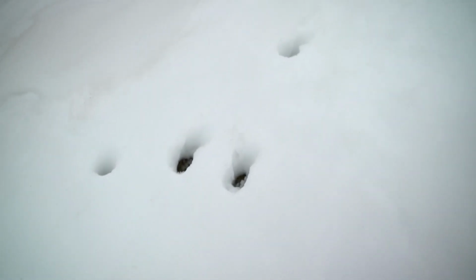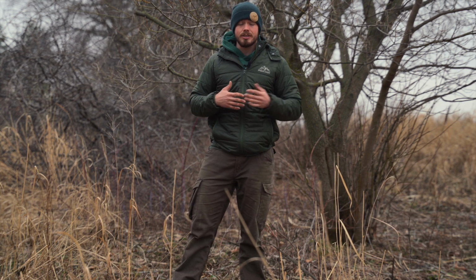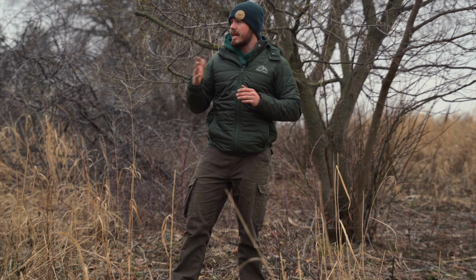So the scouting during this time of the year is invaluable. You have to be doing it. But I like pairing scouting with shed hunting at the same time, adding a little bit of excitement factor into that. You got the chance and the potential to find a big antler or a specific target buck that you're maybe after while you're doing this scouting. It's going to help you out a ton.